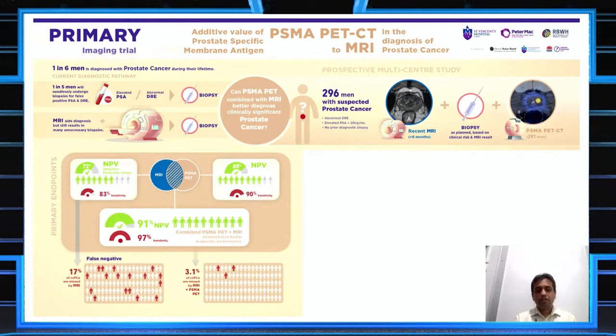So when we go to the results, in this particular trial, the negative predictive value of MRI for clinically significant prostate cancer was 72%, and with the addition of both PSMA and MRI findings, the negative predictive value improved significantly to 91%, which meant that you would miss a much lesser percentage of clinically significant prostate cancer patients when you combine both PSMA PET and multiparametric MRI imaging. This small percentage is due, of course, to a few patients who do not express PSMA receptors in spite of harboring the malignancy.